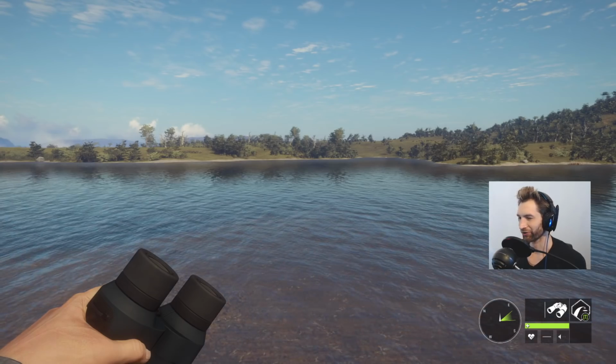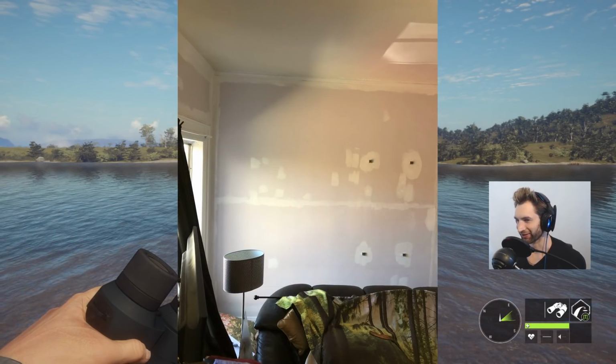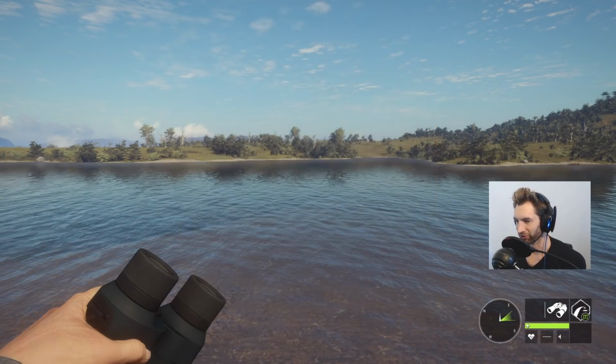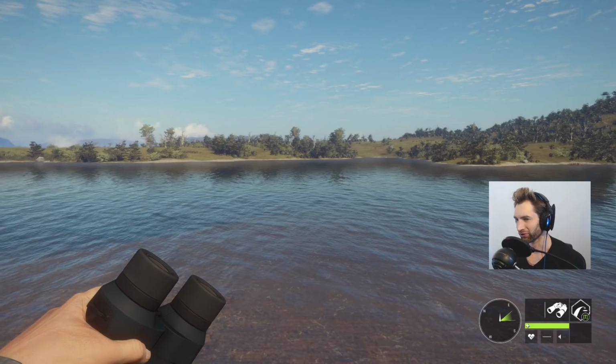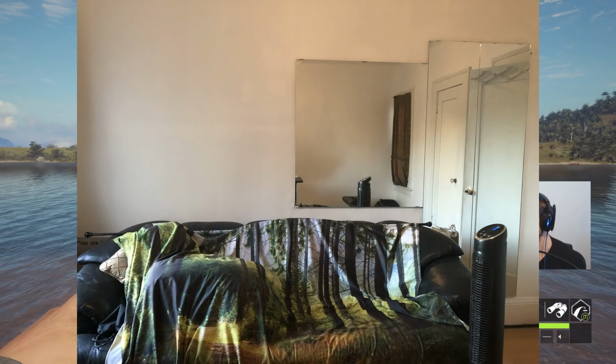So first I had to fill all the holes in the wall and then I sanded it all down, painted everything, and then not only that, I actually painted the living room from scratch. And the living room hasn't been painted in about 10 years, so yeah, it really needed some work.